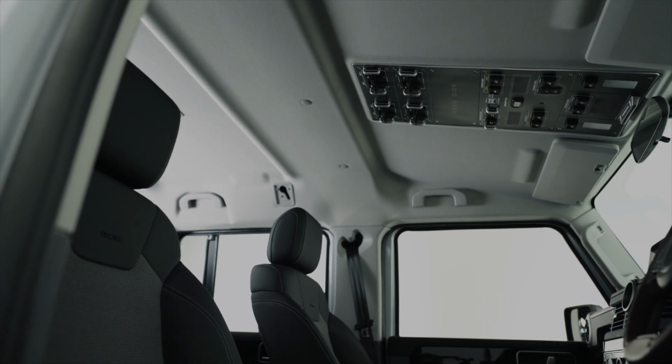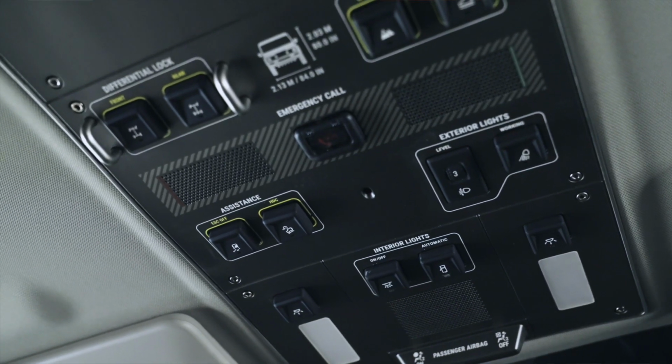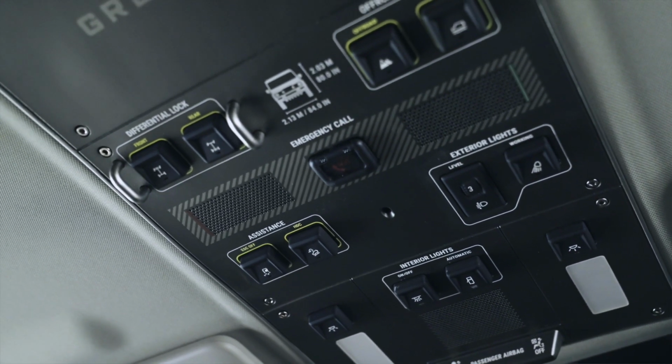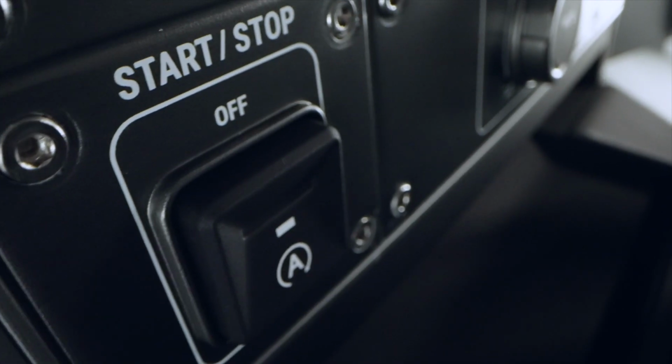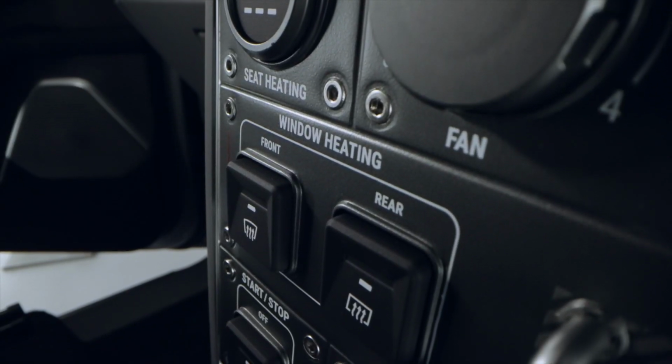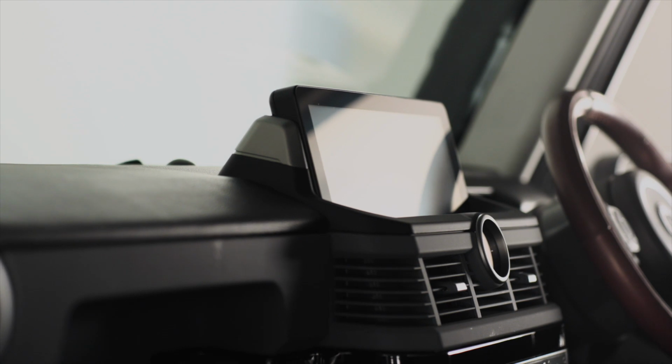Again, it is its own, it's unique. You do not see this kind of switchgear, overhead panel. This is different. Having the central stack means that everybody can be engaged in the whole process of driving and the journey. Inevitably big screen, but what's it for?